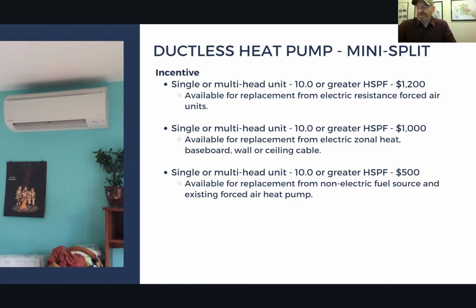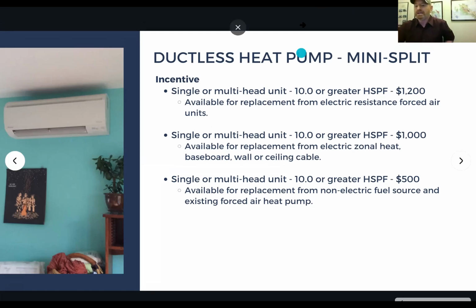So I wrote these down in some different orders, so don't hesitate to ask me questions. You can see the incentives for that. One that comes up as much as anything is, our goal with the electric side of the money is to get rid of the old electric resistance, like the baseboard, zonal heat, something like that, and move to a ductless heat pump. Those are great replacements, and it's an easy one to save in the neighborhood of 30% on your electric bill, and have much more efficient heating. And along with that, you get efficient cooling.